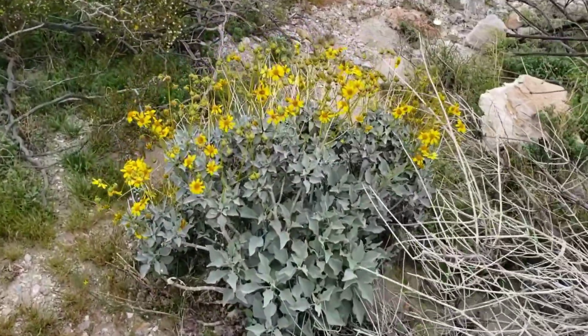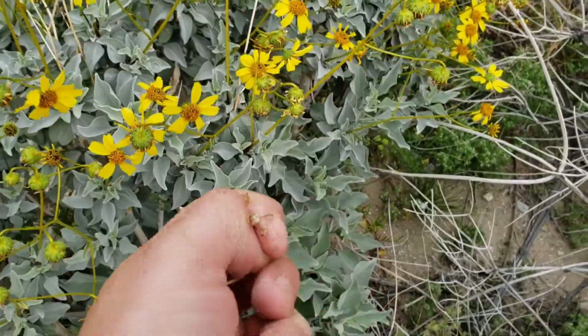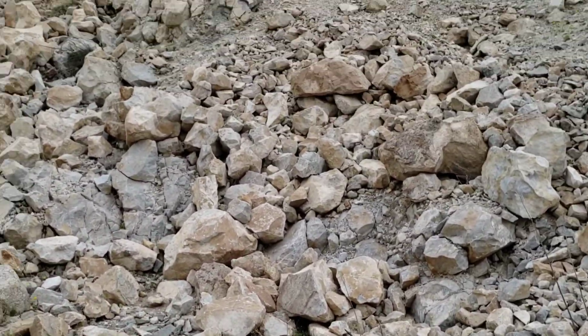Lots of brittle brush blooming right now. They call this brittle brush because you can see right here, like when the flowers die, all these little stalks just kind of stick up like sticks and are real brittle. There's more of the mine up close.